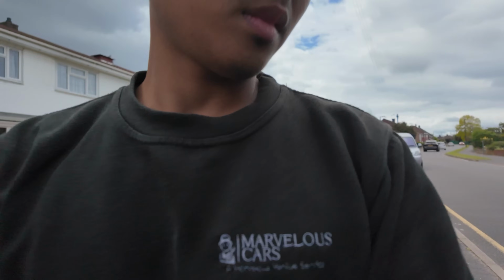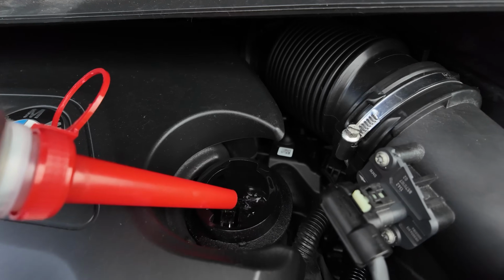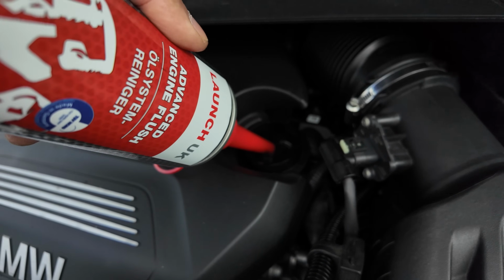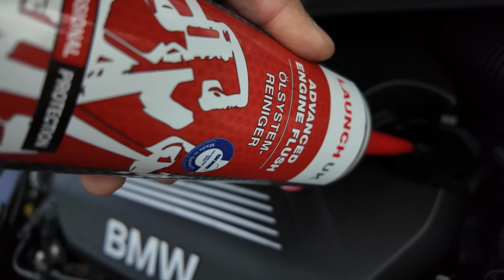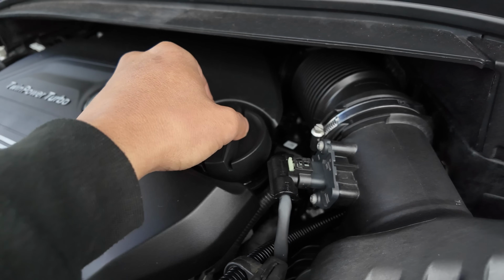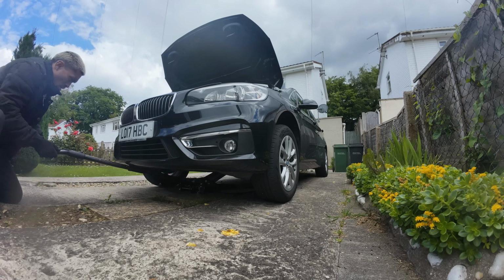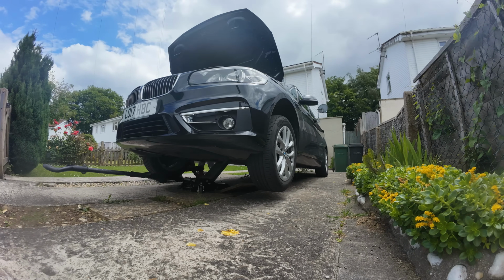Let's add it in. To use this product, all you have to do is empty the whole canister and pour it straight into the engine. This fluid will then go straight down to your oil sump and mix in with the old oil. By using this product, you're ensuring that the new oil can safely mix in with the old oil in the system. It's never a complete drain after all. Once the Launch Advanced engine flush is in the engine, we can then raise the vehicle in the air. This will give us the space that we need to properly drain the engine oil.